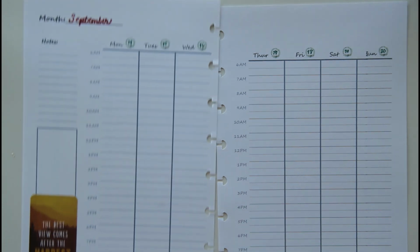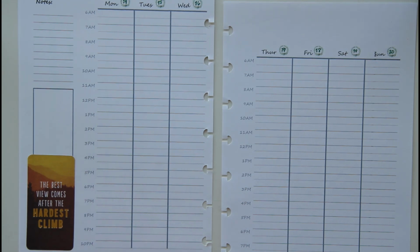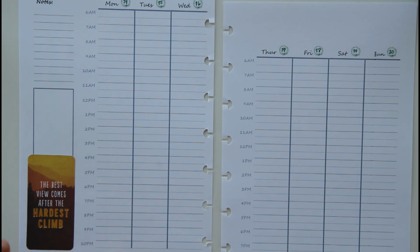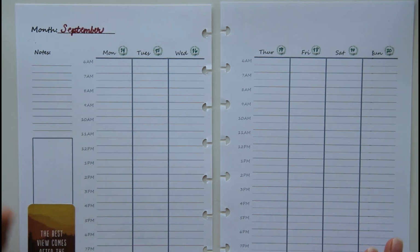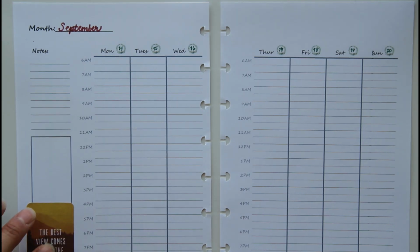But look at that beautiful saying in these colors. It says, "The best view comes after the hardest climb." I love that. And it's this beautiful sunset of the mountains and the trees. I'm a mountain girl. Everywhere I've lived, I've had mountains. As long as I have mountains around me, I feel at home. I love it. So this really spoke to me.